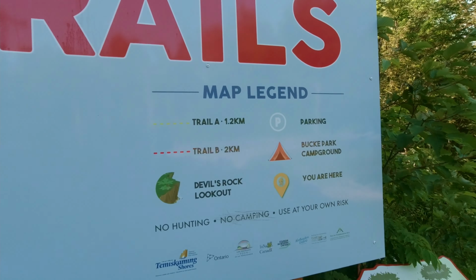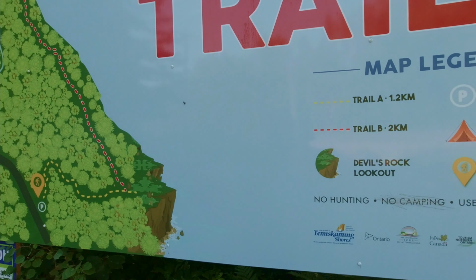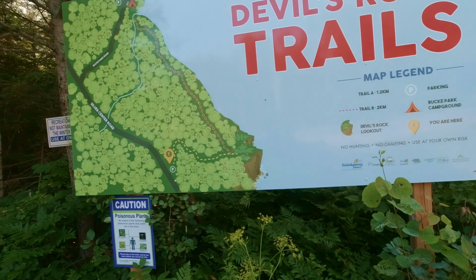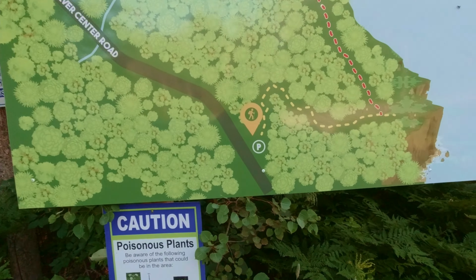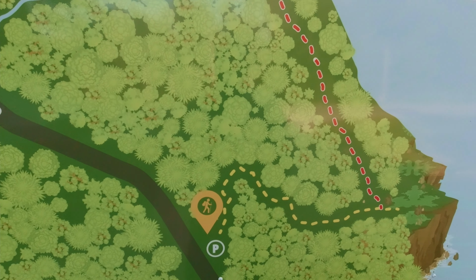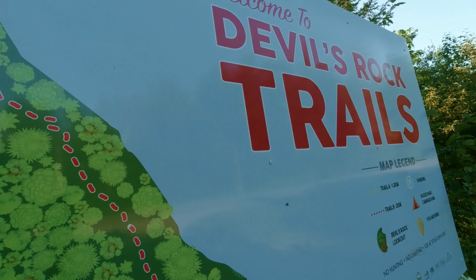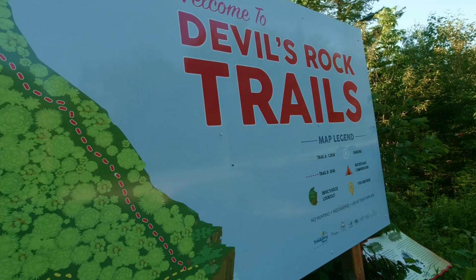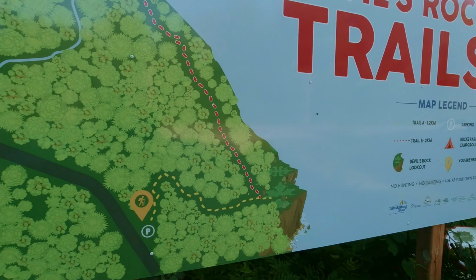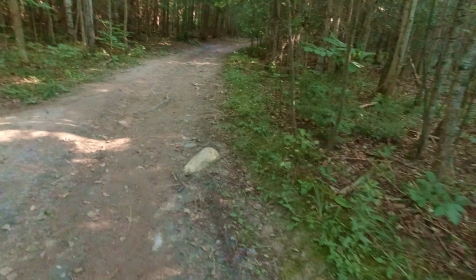So we're going to take, there's two trails. There's a short trail. It's only 1.2 kilometers, so 2.5 kilometers round trip. And that's, I guess, this one here. So we're going to take this short trail. There is a longer trail if you go down to a place called Buck Campground, and then that is a 2 kilometer one way, so 4 kilometer round trip. So we're just going to take the short one today.